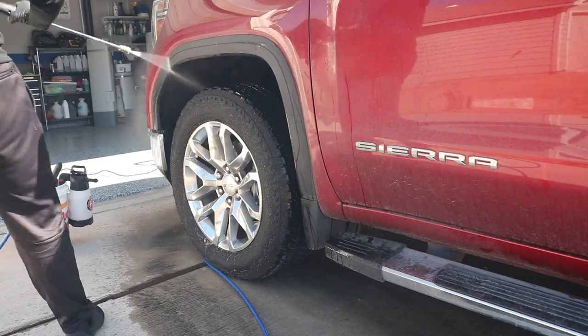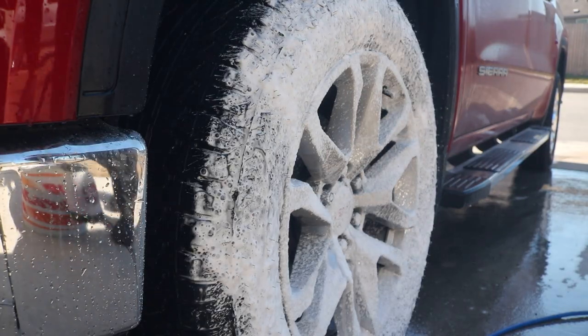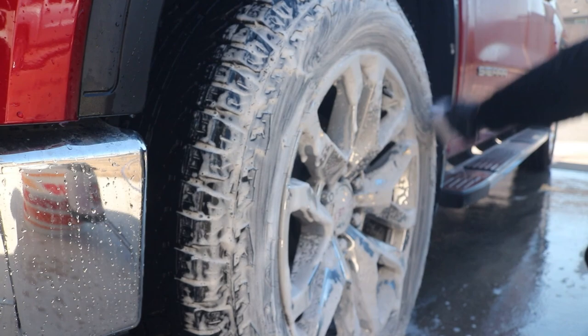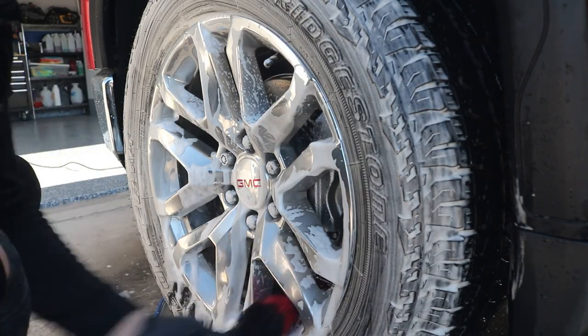Alright, and as you guys can see, I always start from the tires and then move my way up to the body wash. That's because most of the times the tires, the wheel wells, they're the most dirty part of the entire detail. Unless I'm working on the engine as well, then I start on the engine first, then on the tires, and then move to the body wash.